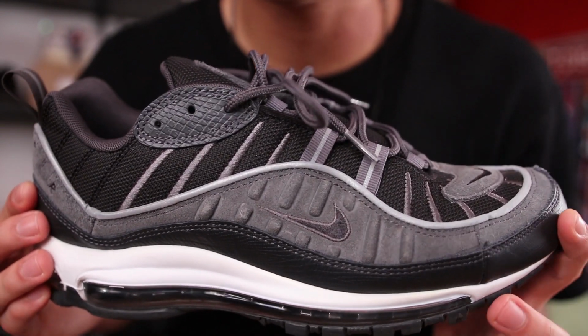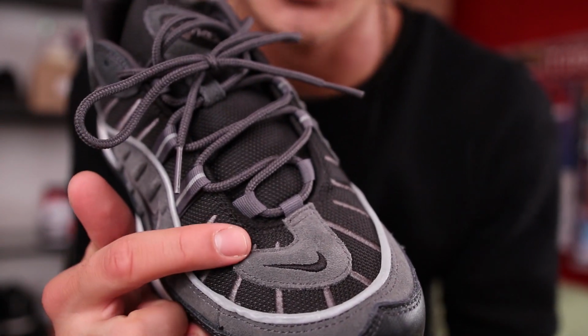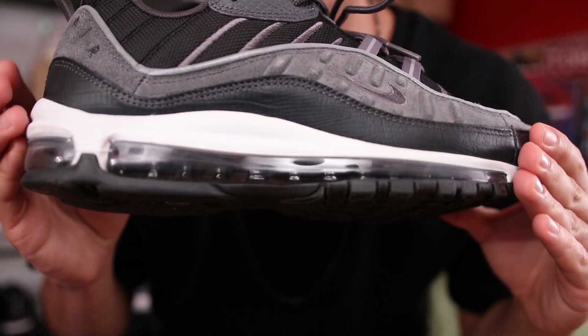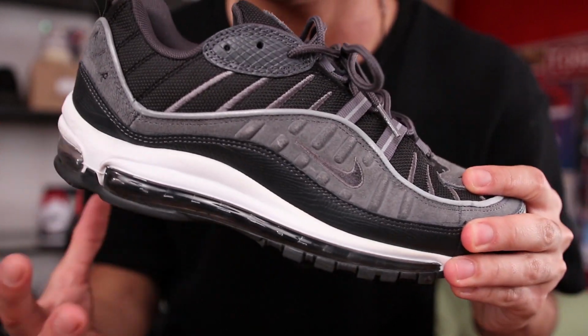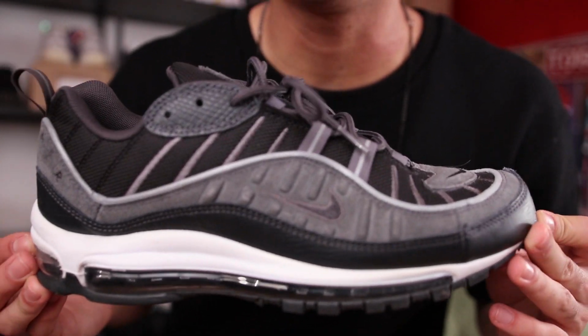Now that light gray suede hit also continues along the toe cap area right here with another Nike mini swoosh, and then if you look real closely, the actual air unit of this is the same air unit or midsole that they use on these sneakers right here, the Air Max 97s.